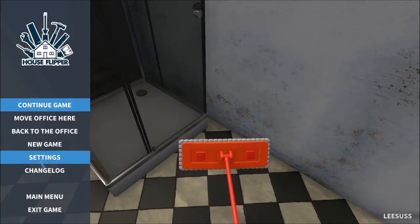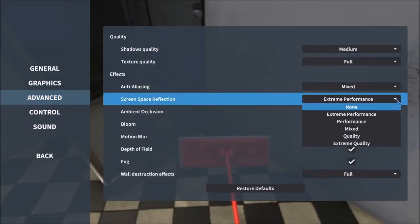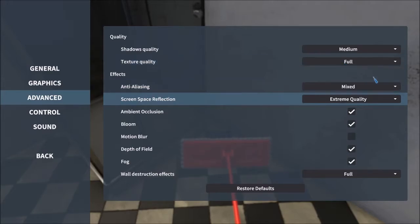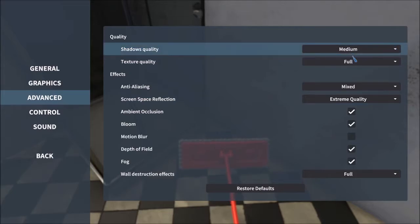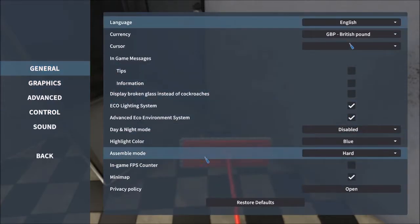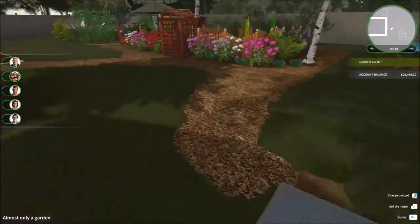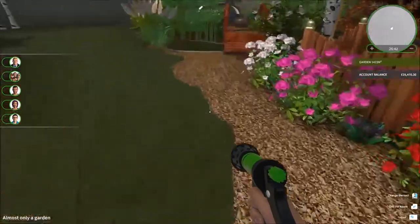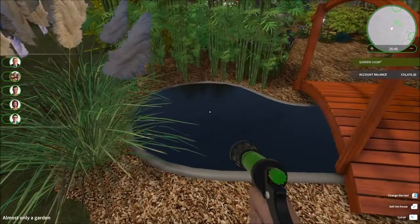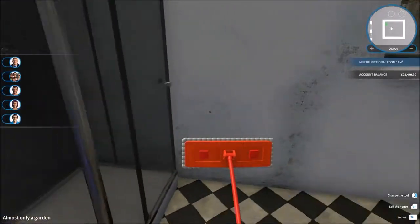So, under options, settings, advanced maybe? Screen reflection. Extreme quality. Is that going to make a difference to what I've been doing before? I don't know. Let's leave that as low. Let's do medium for now. No, I hate that kind of stuff. I hate motion blur. What is assembly mode? Easy. I'm sorry if that's disappointing you. You know what? I just don't care. How have these surfaces been changed? Is that a little bit better? I don't know. I was kind of hoping it might make the water better by changing how hard it's working on things like that. Never mind. Right. Okay. So we're in here.